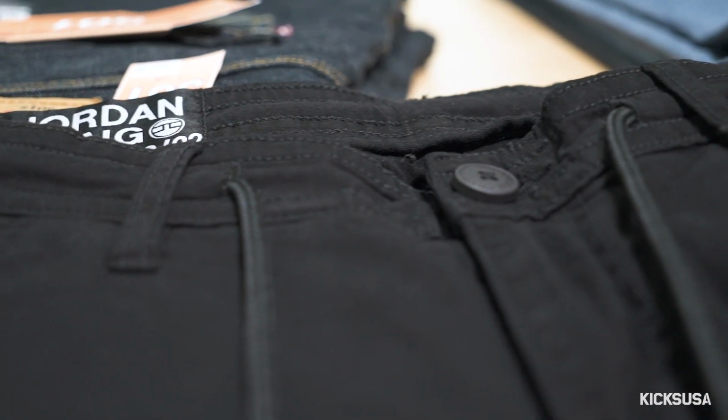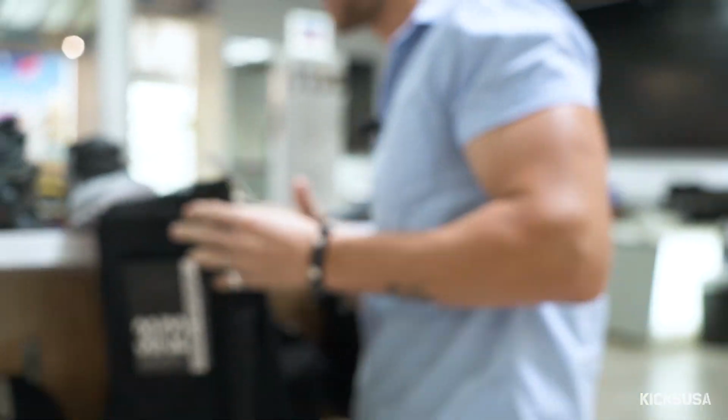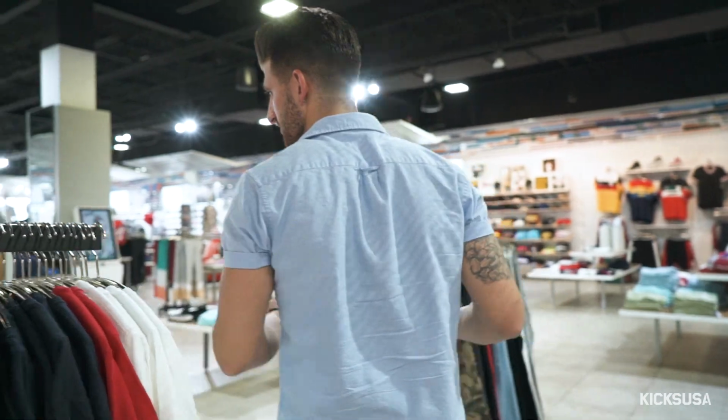I don't know what you would call this. It's almost like a khaki material. Jordan on Jordan on Jordan. If my name was Jordan, it'd be Jordan on Jordan on Jordan on Jordan, to the fourth power. I don't know what I'm talking about.